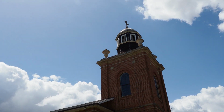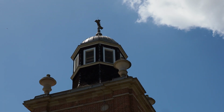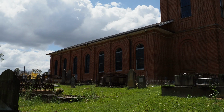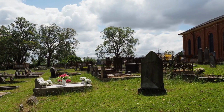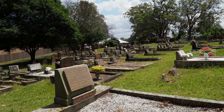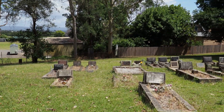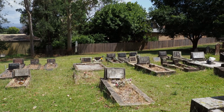So unfortunately I can't get inside this church, but I had a wander around and looked at some of the gravestones. This church has been here since the very early 1800s, as you can see by that plaque that was laid in 1817. This is just right on the edge of town, so I'm going to carry on and walk up the main street and see what other historic buildings I can find.